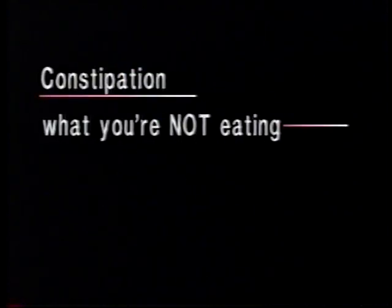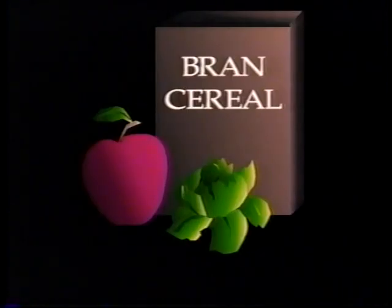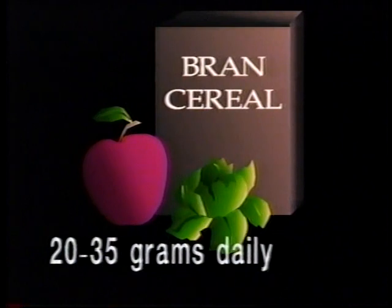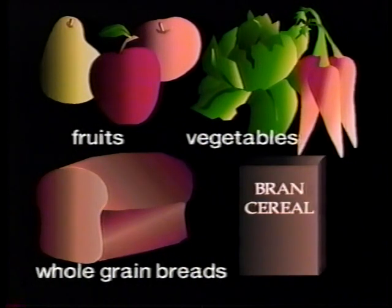Constipation, on the other hand, is usually caused by what you're not eating, fiber. Adding high-fiber foods to your diet helps prevent constipation because they help keep stool the right consistency and promote the wave-like motion. The recommended intake of fiber is 20 to 35 grams daily. High-fiber foods include fresh fruits and vegetables and whole grain breads. Adding bran to your daily diet is one easy way to make sure you can get enough fiber.